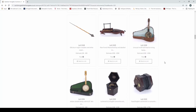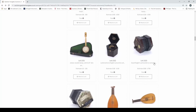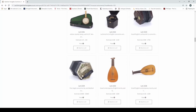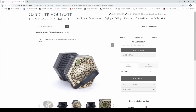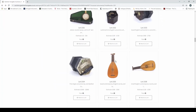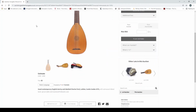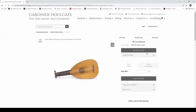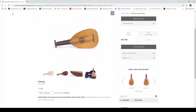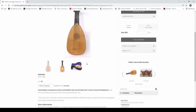Unusual 6-string banjo, Jedson ukulele banjo, Lacknell & Co. English concertina, good English Lacknell & Co. concertina, fine Anglo concertina, by and labelled Colin Dipper. So as we know, these concertinas go for quite a lot, 2,000 to 3,000 is the estimate. Good contemporary English lute, by and labelled Charles Ford, 1974. Quite a nice back on that. Small English contemporary lute by John Goret. Always interesting to see. Another English lute by John Goret, 1993.